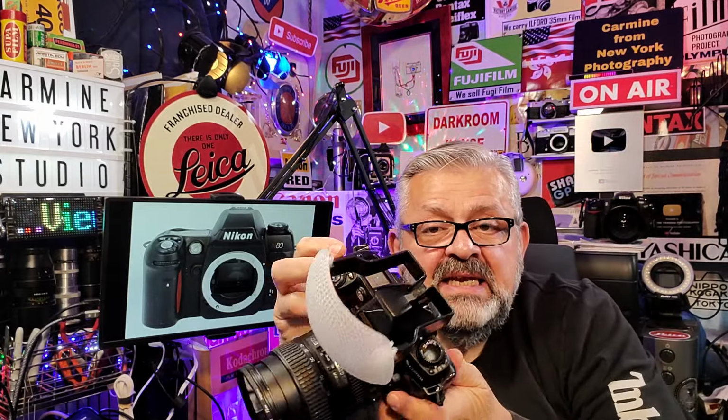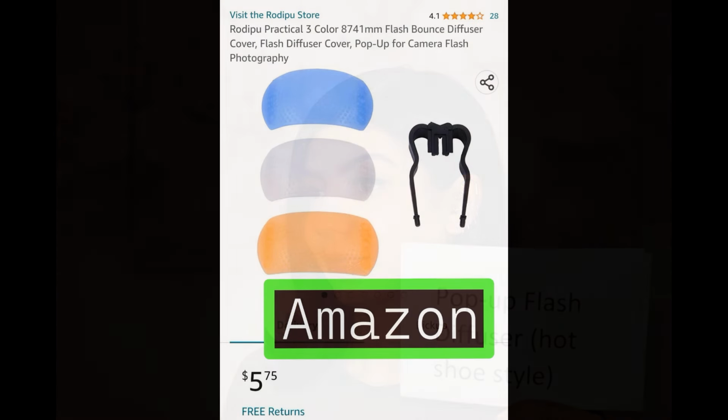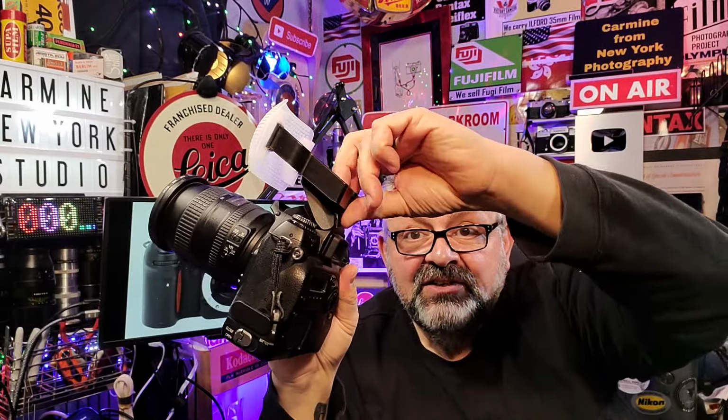Don't forget, when you're using your pop-up flash, use the pop-up flash diffuser. These are only $10 or less. What it does is it spreads out and diffuses the light from your pop-up flash and gives you very nice diffused light for portraits. And it slips right into the hot shoe. And you can take it and put it right back into your camera bag.